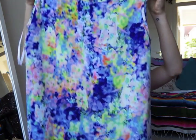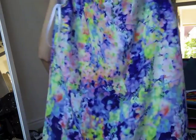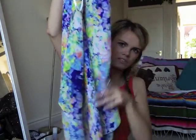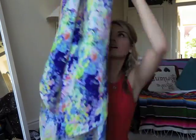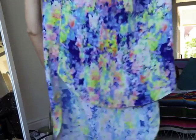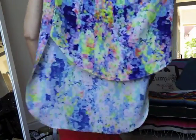So it looks like this. Oh yeah. So it's a kind of floaty shift dress. There's no hugging at all. And it's got at the front, I don't know if you can see here. So this is the front, and then it's got a nice tail at the back. I don't know how well you can see. So yeah, it's got a nice dipped hem, and it's a kind of big floaty shift. I actually was like gobsmacked when I saw this, and it cost me £12.